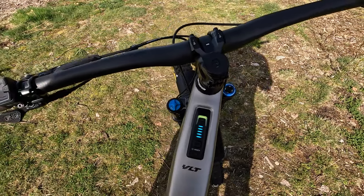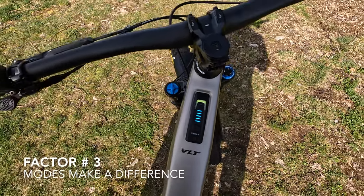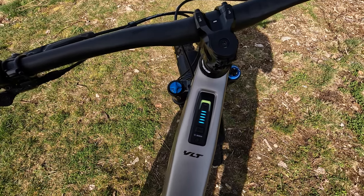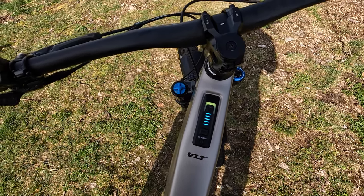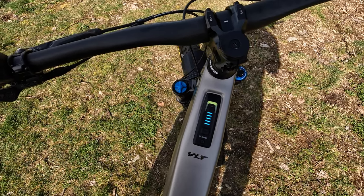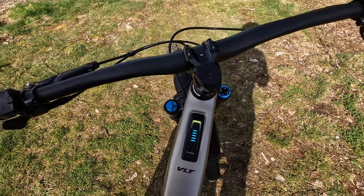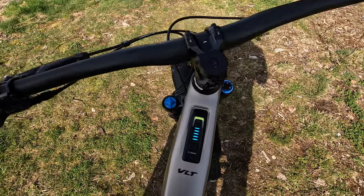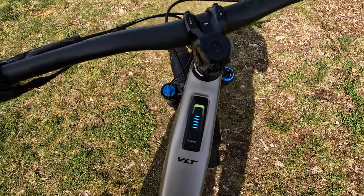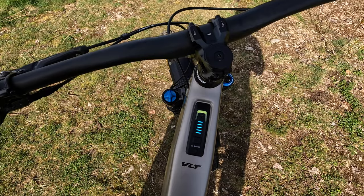Okay, so the next thing after you figure out your motor and your battery is modes. What's a mode? Basically, that's the level of assist that your motor and battery are able to provide to you. Every e-bike is going to be very different. They've got all kinds of names, boost, turbo, hyper, but they all have the same idea where they have multiple levels of assist. The more power that you apply to the system for assist, the more power you get to power yourself up the hill.